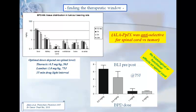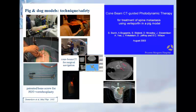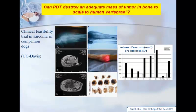ALA was actually anti-selective, much to our surprise. We thought ALA was the right one to use for this, and we did the initial studies. We actually found the spinal cord had a higher concentration of PpIX than the tumor, which was a big surprise to us. We then moved on to pig and dog models to try to develop the technique as a real surgical technique. This was done a number of years ago. I'm going to skip that video, but it showed that you can do it. We developed a patented device to be able to do combined PDT and vertebroplasty.